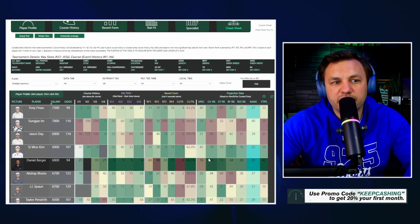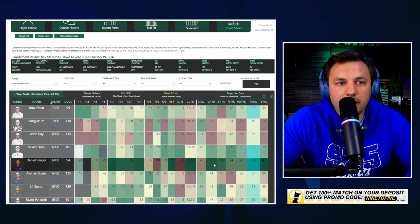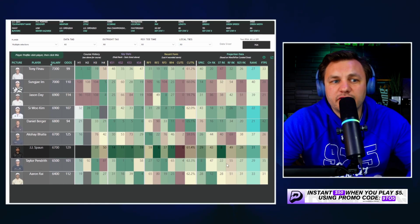I think it's a little bit too risky. His game sets up really well for this tournament, though. He's one of the best stat fits in the field. But if we're going that route, might as well just go with someone like Siwoo Kim. JJ Spaun, I could see potentially going into, but again, don't need to risk that.